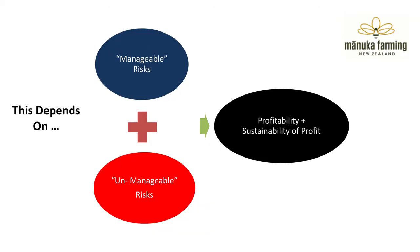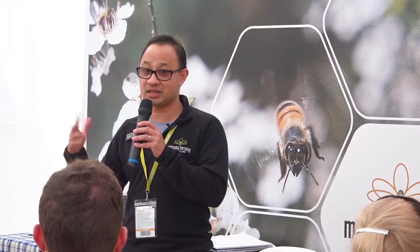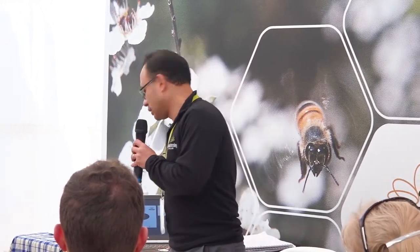The extent to which you can make money from Manuka is largely dependent on how well you are able to manage the manageable risks, and then there are unmanageable risks, which you have little control or ability to manage. And I'll cover that in just a moment. But the combination of those two will determine how profitable your Manuka honey industry business is and how sustainable it is. So let's look and see what are those manageable and unmanageable risks.